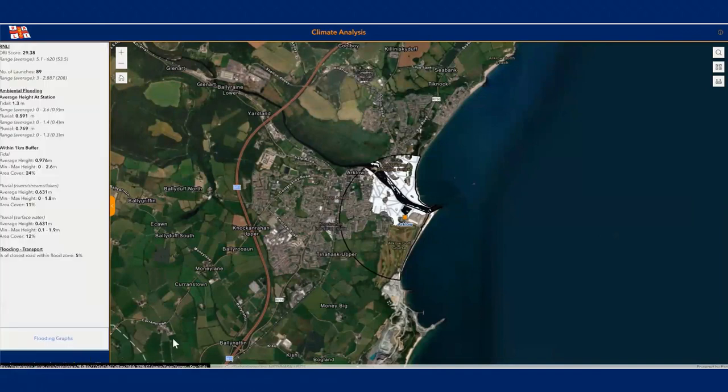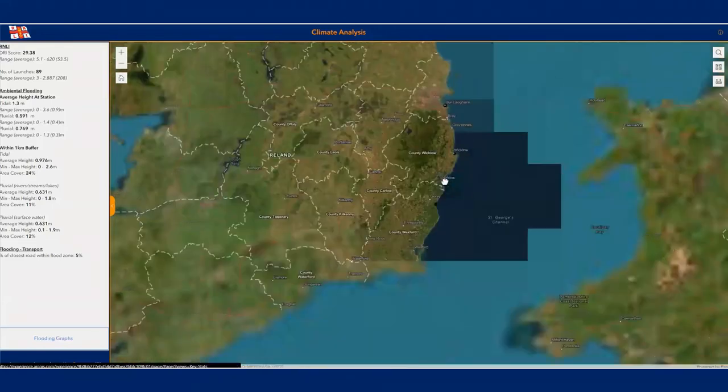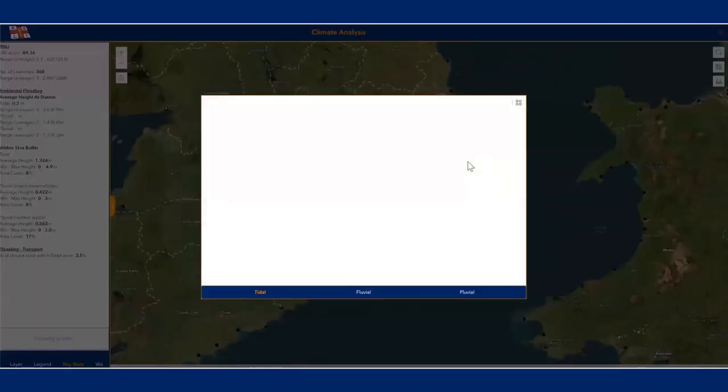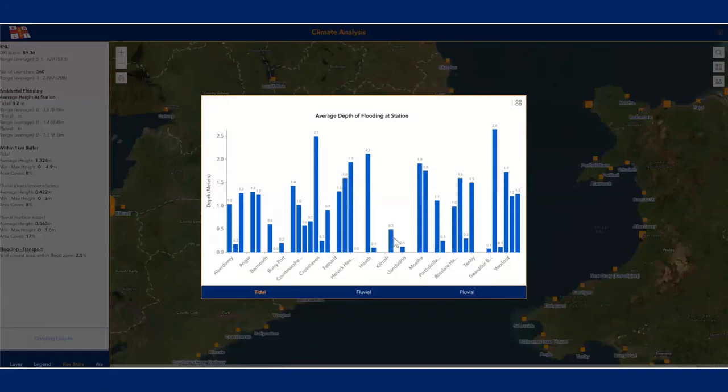We've got our own stats linked into this as well. As you move around this application, stats will change per station, so you can see what the impact would be at each station. And if you want to, you can compare stations against each other. We can click on the flooding graphs in the bottom corner and start comparing those stations that are most impacted by fluvial or by tidal flooding.